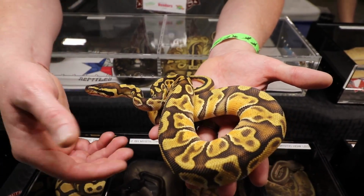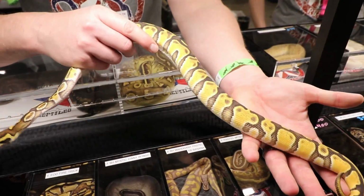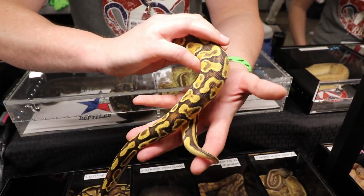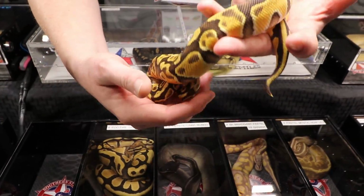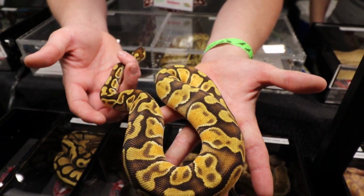Nice. Everybody knows that Inchy Orange Dream is usually a very reduced pattern, so the Trick actually brought quite a bit of pattern back into it. But dude, the colors on this thing are crazy. Yeah, we're still keeping the colors, but we're adding to the pattern. Nice. So we really like how that turned out.